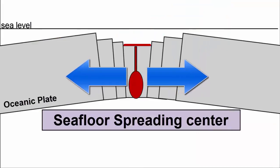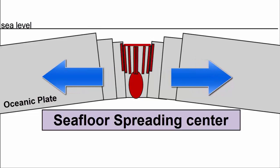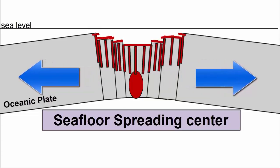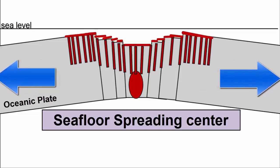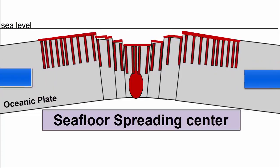When divergent plate boundaries produce volcanic activity at seafloor spreading centers, magma supply is much lower than for hotspots. Spreading is usually much faster than the eruption of lavas, so before lavas can pile up to create volcanoes, they are split and spread apart. Volcanoes rarely form here.